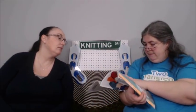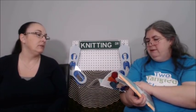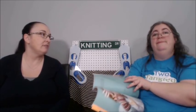Is that like a fingering? I do not know. Let's find out. That is, yes, number 1, super fine. So it's a fingering. That'd be awesome for all those little bits you have. Like you could make this out of minis. Not that we have a lot of minis or anything.